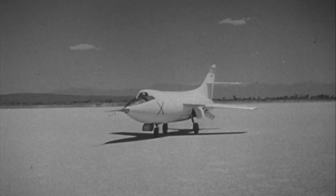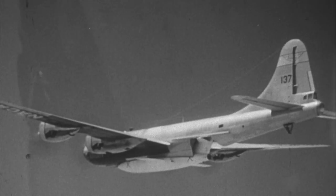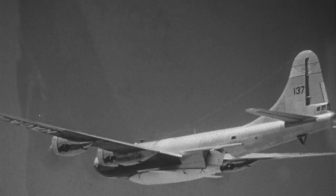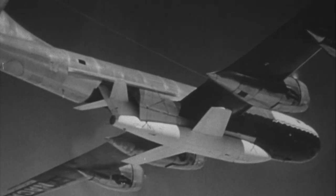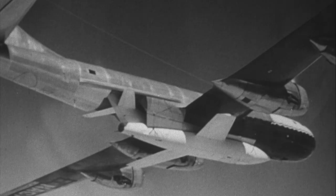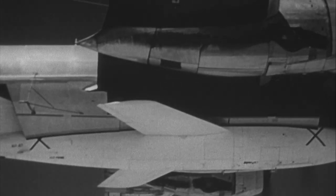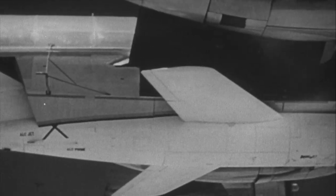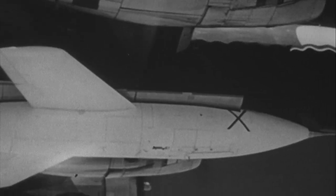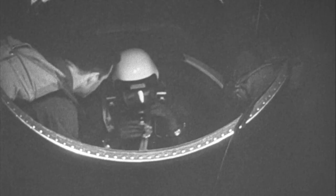The D-558-2 Skyrocket was a high-speed research project that was essentially the Navy's counterpart to the Air Force's Bell X-1. Built by the Douglas Aircraft Company, it was the first aircraft to reach Mach 2, or 2 times the speed of sound. The early Skyrockets had a turbojet engine installed in the airframe, as the original intent was for the aircraft to use both jet and rocket power during various phases of flight.